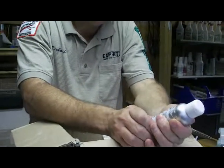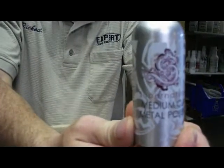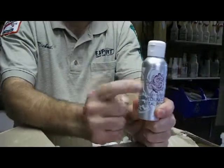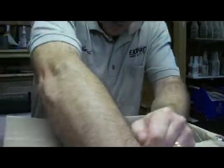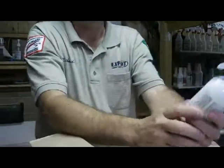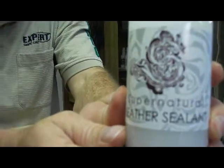Oh, this is medium cut metal polish. So no Canadian Tire junk here, no. This is actual England stuff. All right, now, what do we got here? We got Supernatural Leather Sealant. That's to go with the leather cleaner. So now, this is beyond professional.